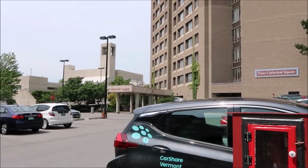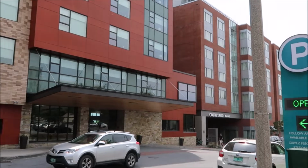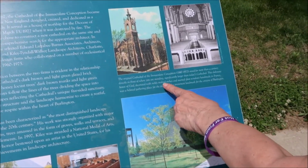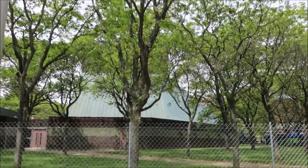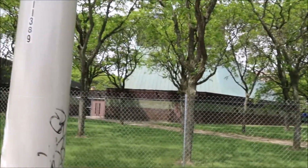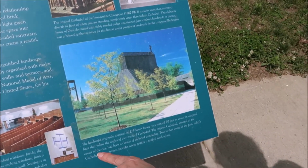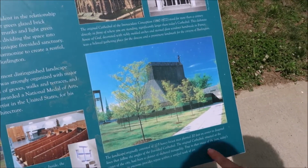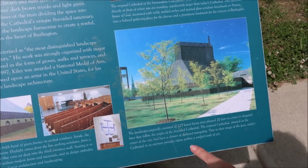It's Cathedral Square. And this is on Cherry Street. You got a Courtyard Marriott across the street. More than a century directly in front of where you are standing. The landscape originally consisted of 125 honey locust trees planted 20 foot on center in diagonal lines that follow the angles of the five-sided cathedral. The original cathedral, situated at the center of the city, had been a cloister of sheltered tranquility. True to that image of the past, today's cathedral and its environs provide repose within a unified work of art.